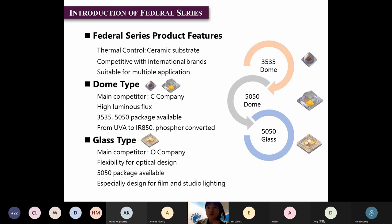And here are the features of our federal series. This is mainly for high power use. We use an excellent thermal conductivity substrate to endure the heat from high power use. And we keep competing with the international brands. This application is very common and very mature, it is certified, and is suitable for most applications.